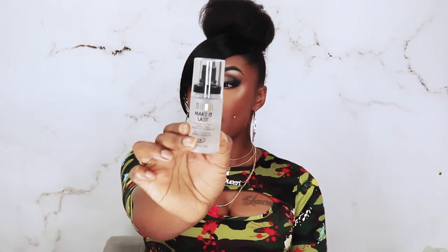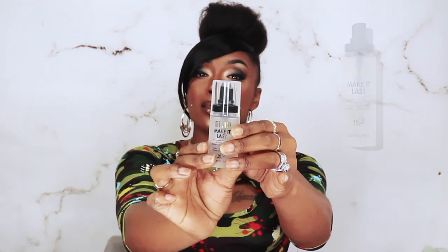Last product is my Milani Make It Last. The only reason why I chose this is because we're halfway through the bottle and it's a mini. I have crap tons of setting sprays. If you guys have never seen my makeup collection videos or my makeup declutter videos, I will have the playlist down below. You guys, I have a lot of makeup.